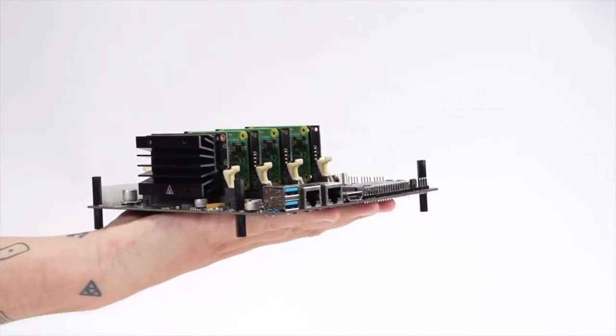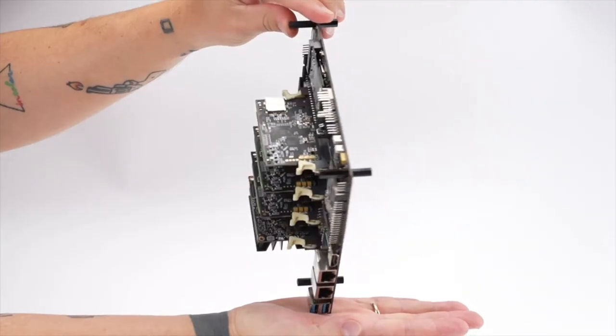The cloud changed the world. Now, the cloud itself is changing. What do we mean by that? We mean there's a better way. Introducing the Turing Pi 2, the most advanced and portable server we've ever built.